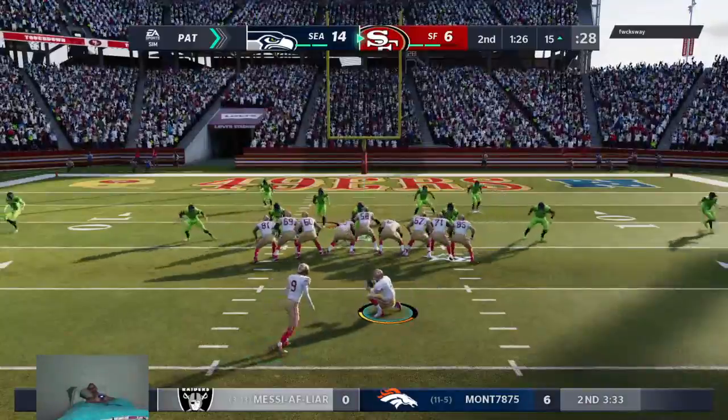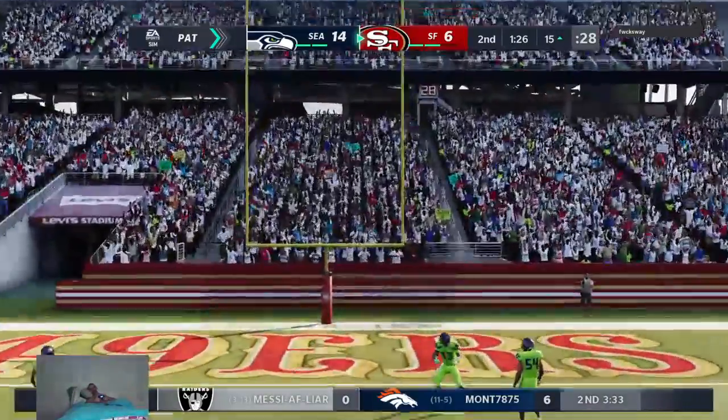This is why it's such a team game, isn't it? And I know it sounds really generic, and it sounds almost trite.